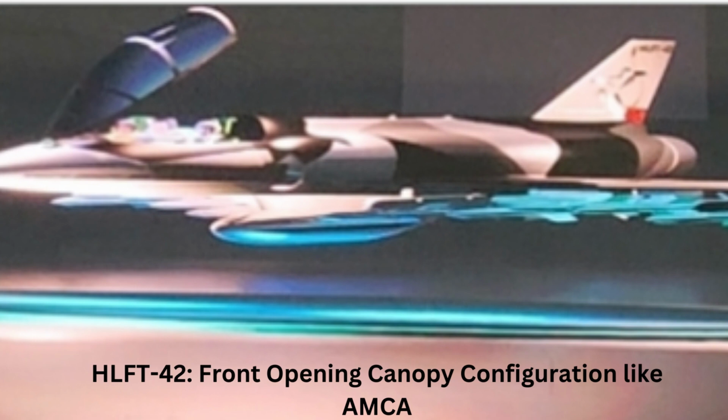Next, HLFT 42 to feature front opening canopy configuration like AMCA. The video showcased at the HAL stall of the upcoming next generation supersonic trainer Hindustan Lead-in Fighter Trainer 42 will feature a front opening canopy windshield instead of the side opening canopy windshield seen on the Tejas Mk1A program. India's 5th generation AMCA fighter jet also has opted for the front opening canopy configuration.